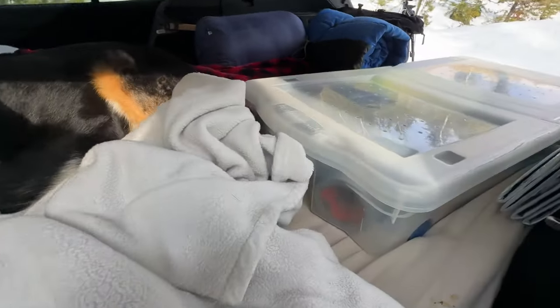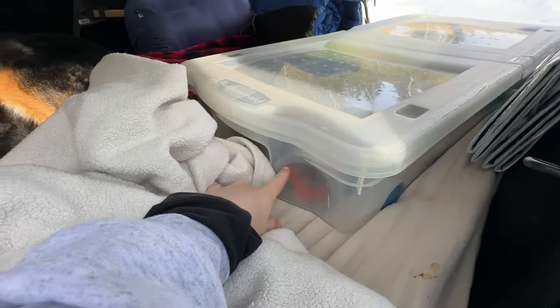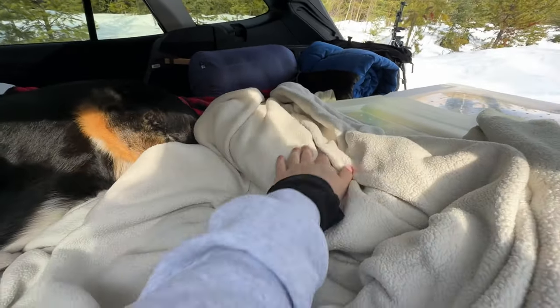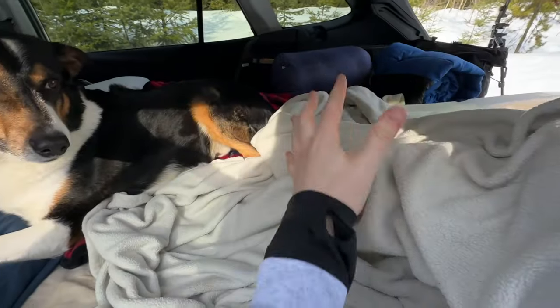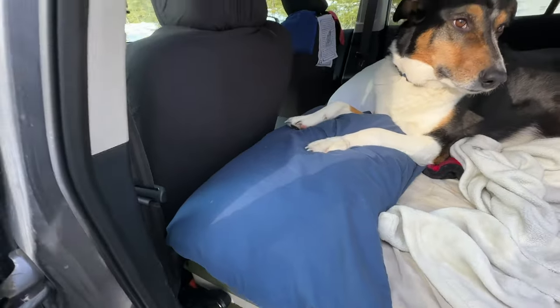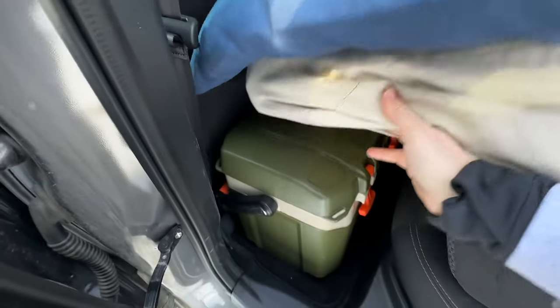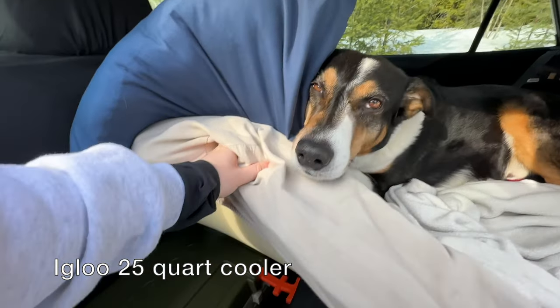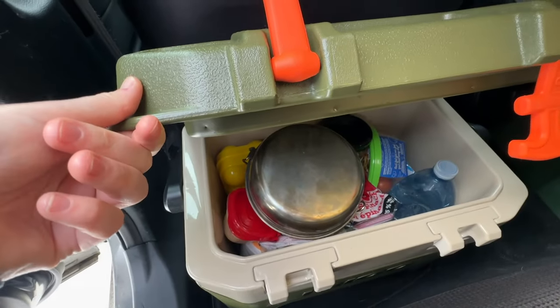So I can really fit a lot more, any extra duct tape. And then I keep an extra blanket over it, because Kiro likes to use it as a little headrest. But he's got all this space and he'll usually curl up. Underneath here fits an igloo cooler. You can fit a lot in this cooler.